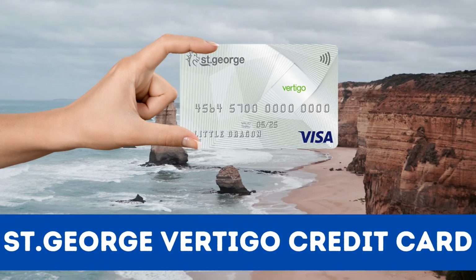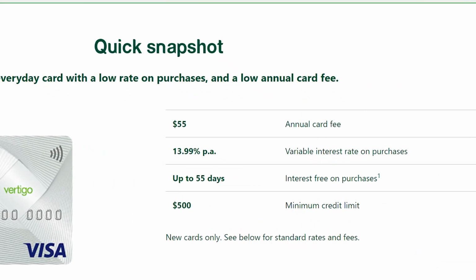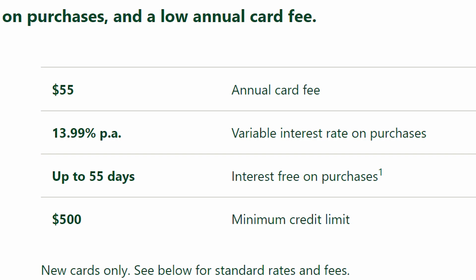The third card is the St. George Vertigo card, with Visa as its processor. Although this card has a higher interest rate than some of the other cards we've looked at, 13.99% per annum, and a $55 annual fee, this card has a great sign-up offer.